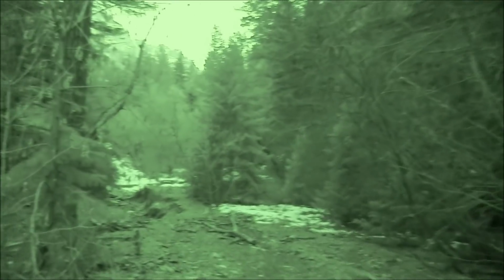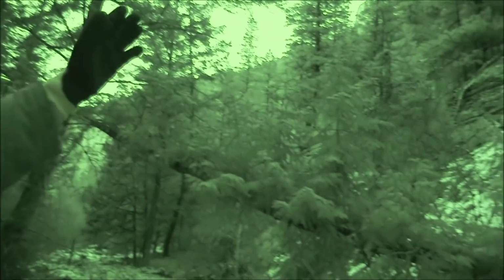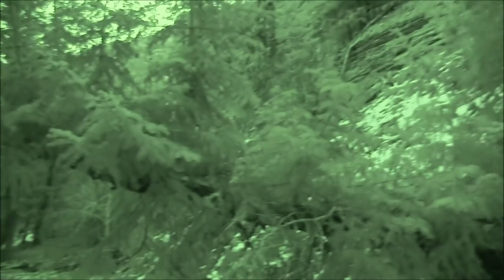Look at this tree. It's been knocked over for so long. Look, it's growing its own trees upward off of its branch. Oh look, yeah. The redwoods do this. It must have enough root in the ground that it keeps growing, but its branches are turning into little trees that are coming off of it.